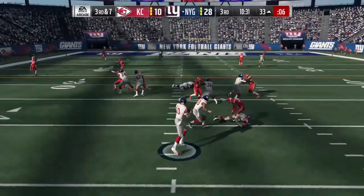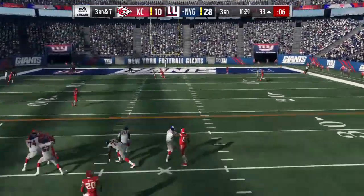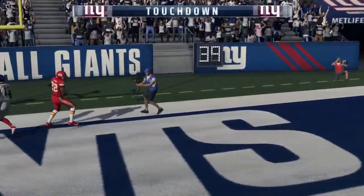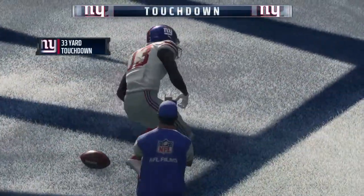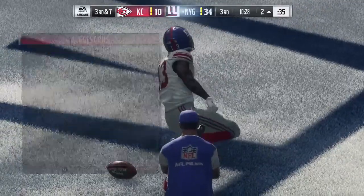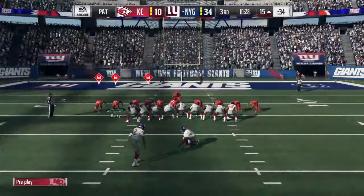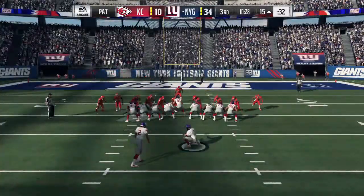On 3rd down, Manning. He'll let it go deep for Beckham. And he's got his man. Beckham. Touchdown, Giants. Odell Beckham, 33 yards. And the Giants are able to grow their lead.